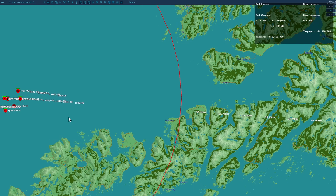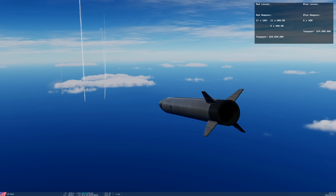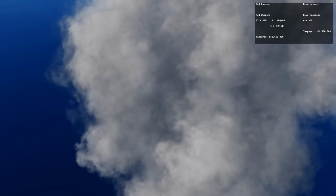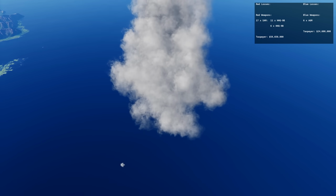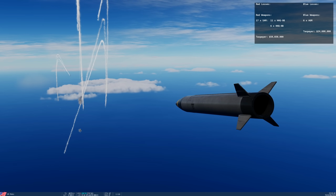Missiles coming in. Just HHQ-9Bs fired so far. 17 missiles out. In it comes. Probably about Mach 7, Mach 6.5. Oh, how about that? Missile successfully intercepted. Not gonna lie, I wasn't expecting that. 3 intercepted. 4 intercepted. 5 intercepted.